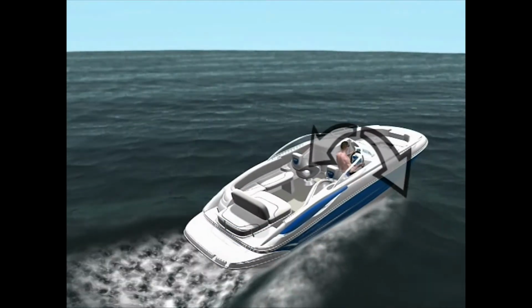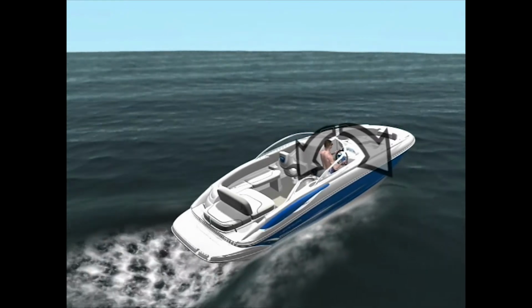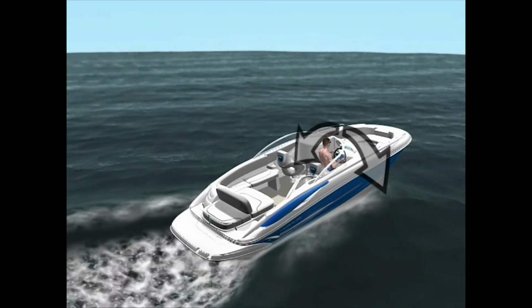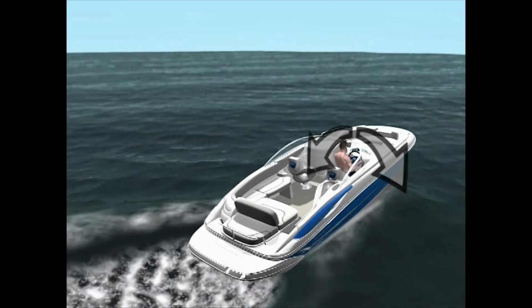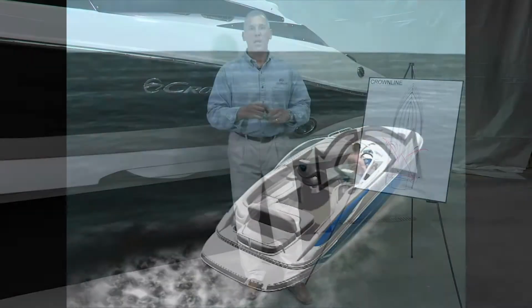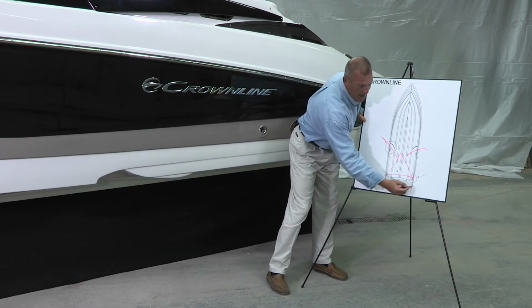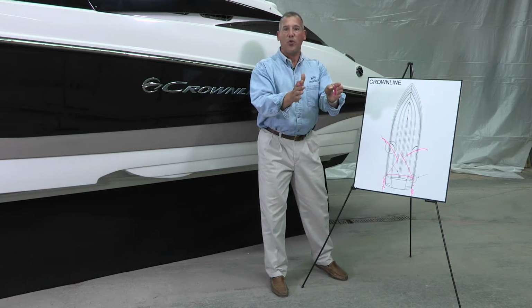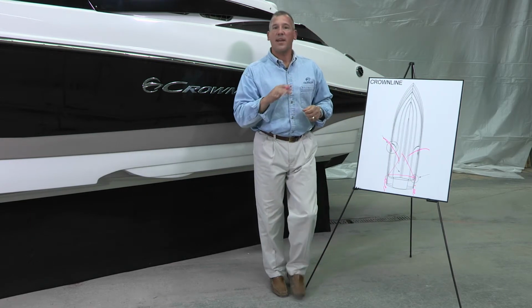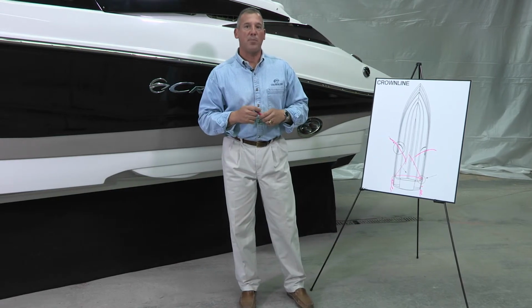And anybody that's ever driven a boat at low RPM knows that if you turn into the area that you are moving, you overcorrect and you actually lose control of the boat. And that's just a function of how the boat performs at low RPM. By creating these twin vortices, we control the water behind the back of the boat and we help it track in a more straight and narrow focus. These are traits that, again, are exclusive to Crownline, differentiate us from any other boat bottom in the marketplace.